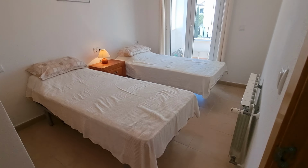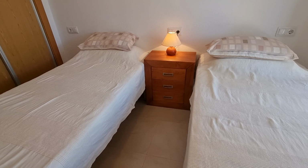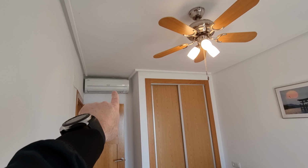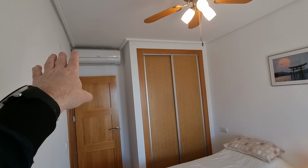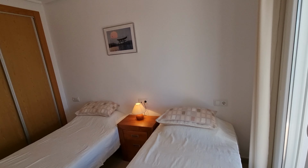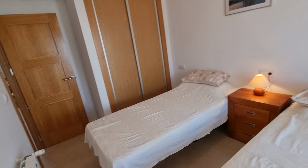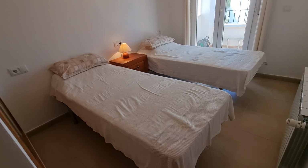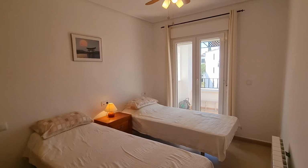So as you can see, this has been set up as 2 singles. As usual, again, built-in wardrobes over there, fan light again, and the reversible AC unit. Reversible or inverters, basically it just means AC and heating. It does both. So it's got full AC throughout, like I said, but in the bedrooms, they've got the fans as well, which is actually nice because a lot of people don't like AC, right? A lot of people find that it hurts their throats or whatever. I'm one of them. I actually don't use AC. I much prefer fans than AC. But you've got both options here, which is great.